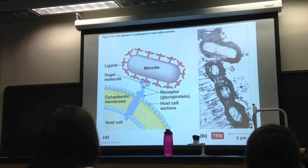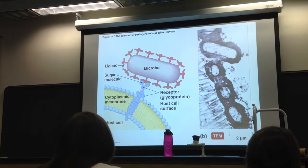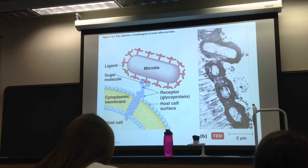Now, what you can't see is the cartoon version. On the outside of the microbe, it's going to get real technical, but I'll keep it real simple, right? On the outside of this microbe, we've got little proteins called ligands. Now, these ligands look to hold on to something. And what are they looking to hold on to? Okay. They are looking to hold on to some receptor on your cell.